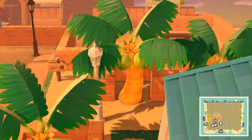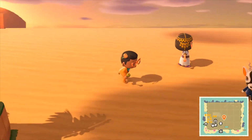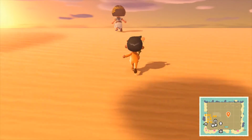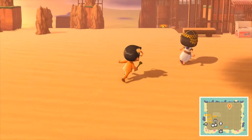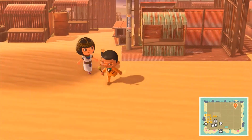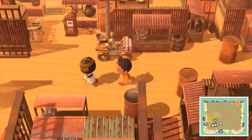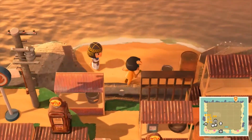I think we're heading into the desert here, aren't we? We are. Wow. Zell! Zell, buddy! Coco. And look at this. Just like, whoa. I was not expecting that. Because it's hidden on the map. Oh my gosh. This is almost like a bandit place. Whoa. Wow.